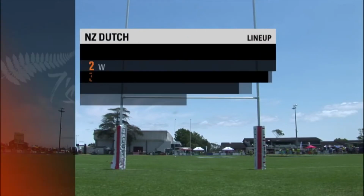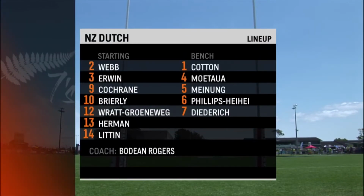The next game of the program. The New Zealand Dutch girls against the Canada girls BC Elite. Here is the New Zealand Dutch team.